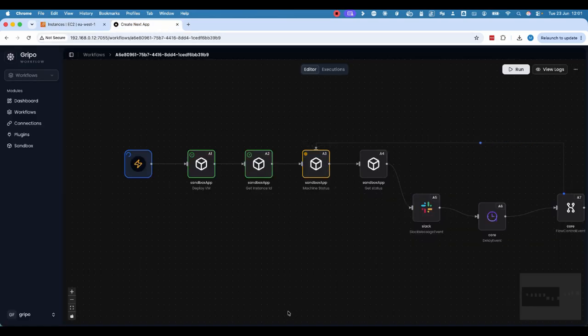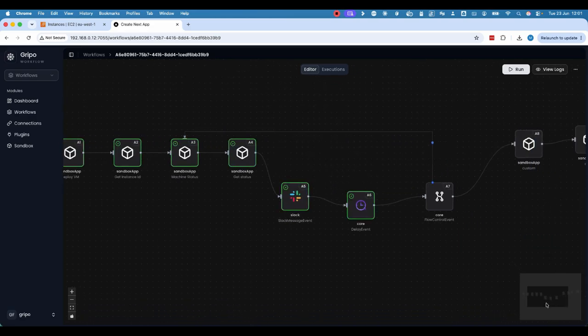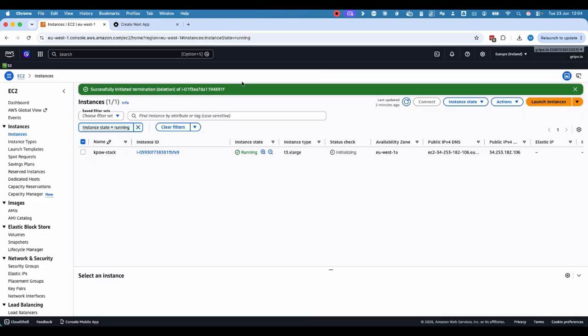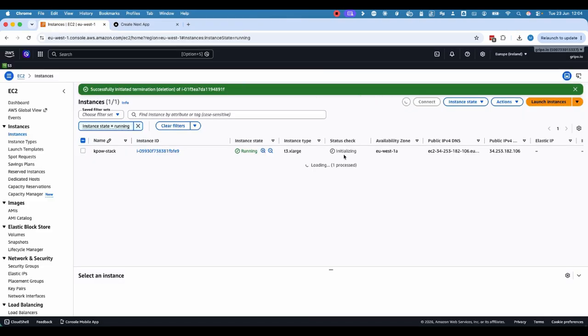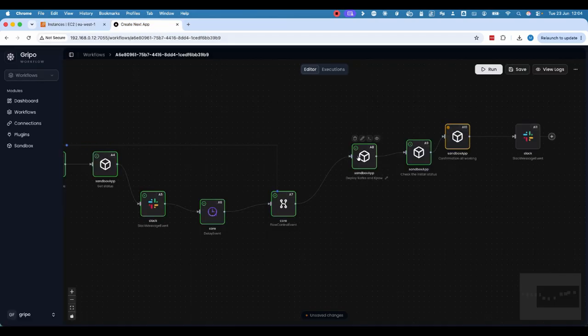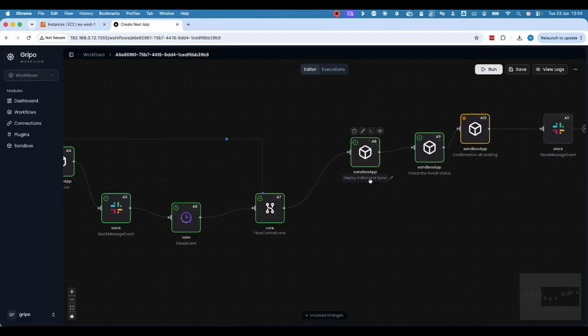Back in GripoFlow, the workflow is waiting and watching the server status. Let's give it a few seconds to finish setting up. Let's check AWS one more time. The server checks are completely green and ready. Moving back to our canvas, the deployment sandboxes A8 and A9 have successfully triggered.